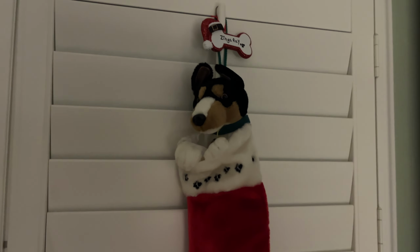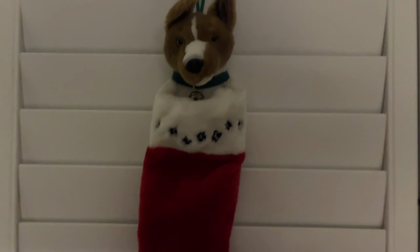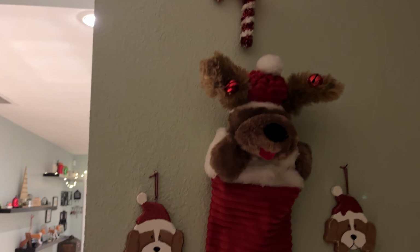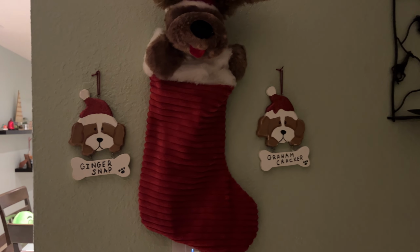Oh, yeah, here's our stockings. This is the tri, representing the tri, and we put Zinga up there, his ornament. And then this is the red and white Basenji, and we put Zulu Joy up there. This is celebrating and remembering Ginger Snap and Graham Cracker.